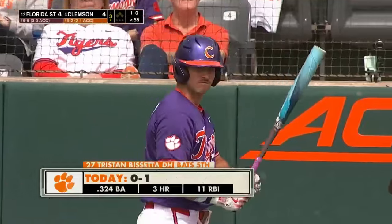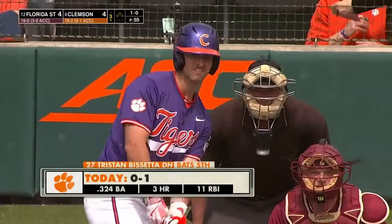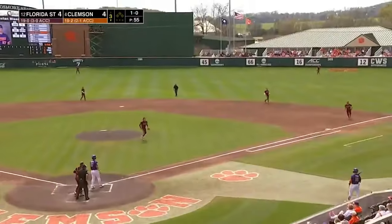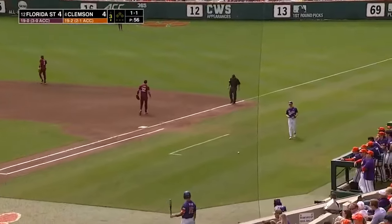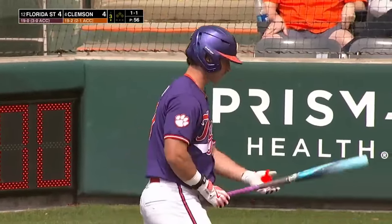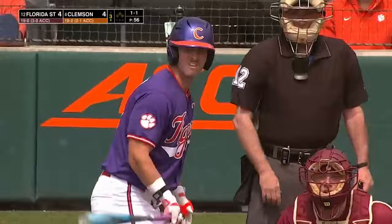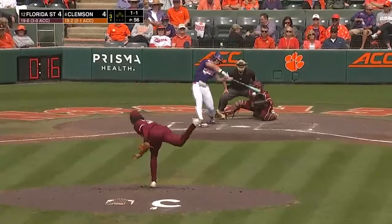Starts out here 1-0. The batting average at .324. Tiger redshirt sophomore out of Greenville, part of a really good high school program. Fouled, evening the count at 1-1. He's a guy that, beginning of the year, for the first 7 or 8 games, didn't get an at bat. Just a face in the crowd, but here he is. Got into the starting lineup two weekends ago, and already has driven home 11.